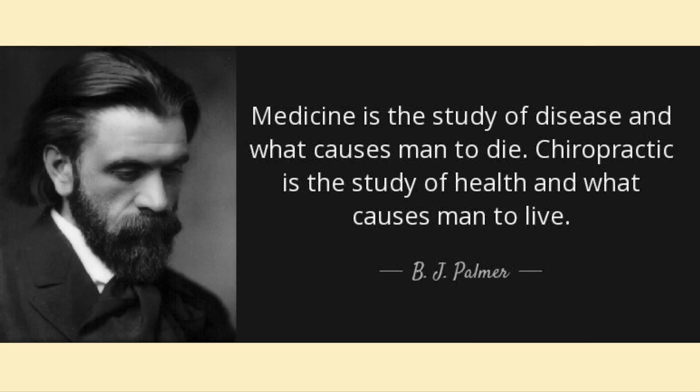Quote from B.J. Palmer: medicine is the study of disease and what causes man to die. Chiropractic is the study of health and what causes man to live. Doesn't that give you the goosebumps?